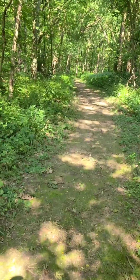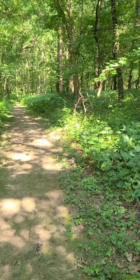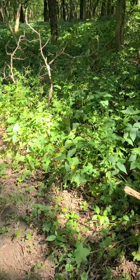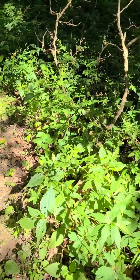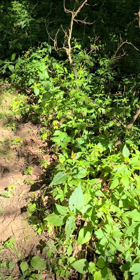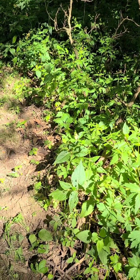1.4 miles. How long do you think it'll take us? I found a bug. Butterfly. Oh, well, geez, we got one off the list already. It's flying around right here. Let's see if we can get it on camera for you. That's a monarch. It looks like a monarch. It's a little smaller. It's fast. Let's see if we can slow it down for the camera. There it is. Yep, that's a monarch.